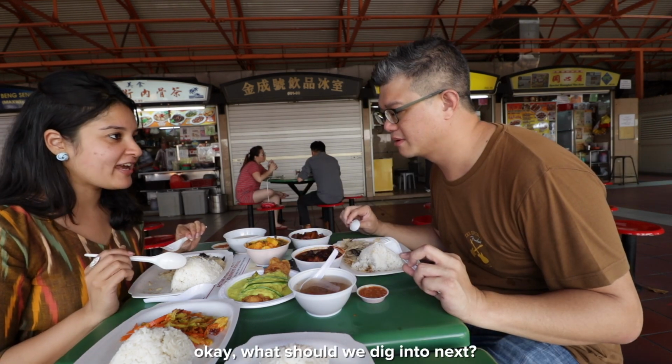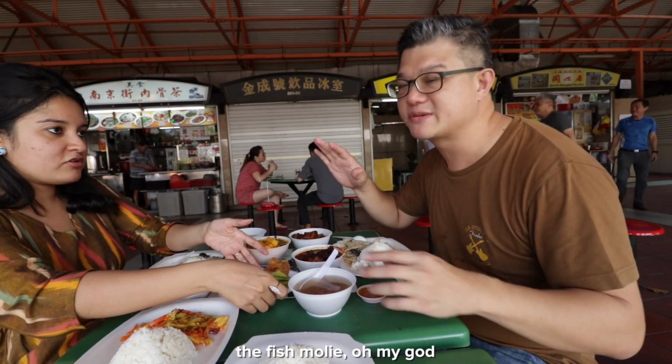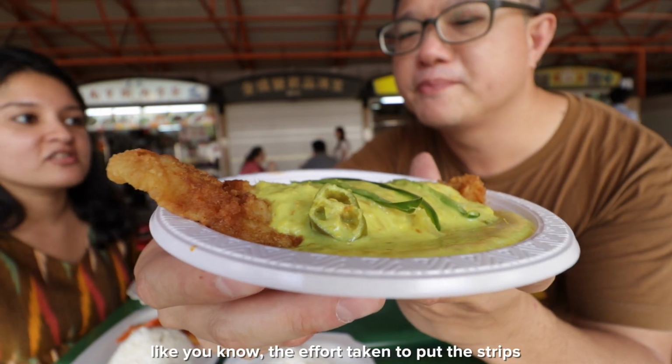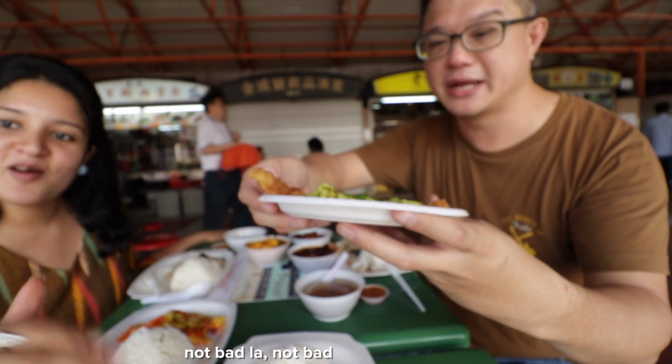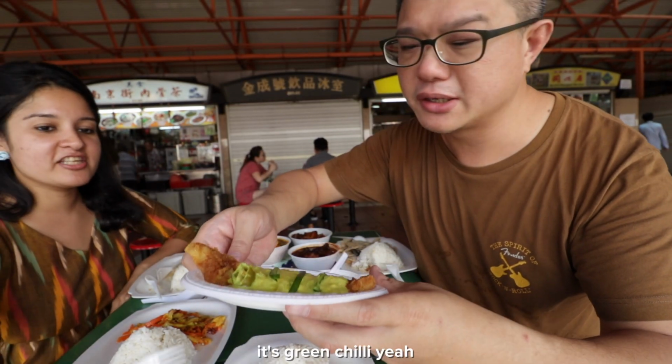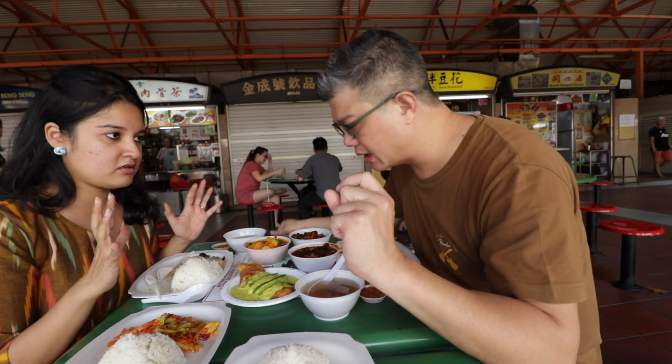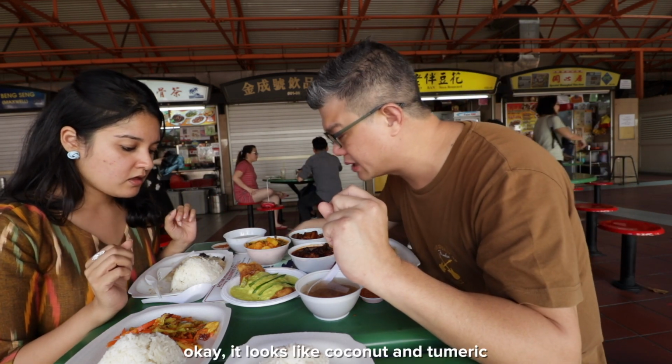Okay, what should we dig into next? Let's do the fish. The fish moolie, oh my god. Love the plating. Like, the effort taken to put the strips of green chili. Good chili. Not bad, it's not that bad. Green chili it is, right? It's green chili. Green chili, yeah. So that's fried fish in the moolie. Okay, it looks like coconut and turmeric.